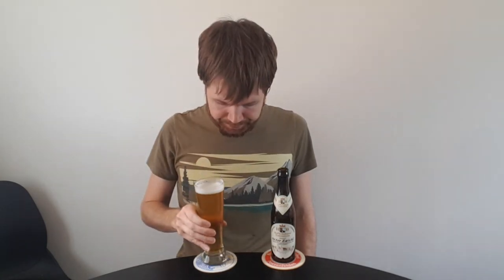Okay, let's get the aroma. It's really nice in my opinion. Yeah, nice appearance of it. So let's give it a try. Hofbräuhaus Traunstein Zwickl. Prost. As I expected, not bad at all.